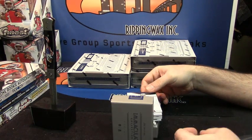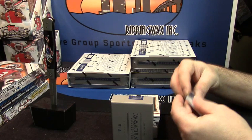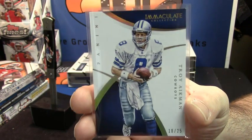All right, 18 of 25 for the Dallas Cowboys, Troy Aikman.